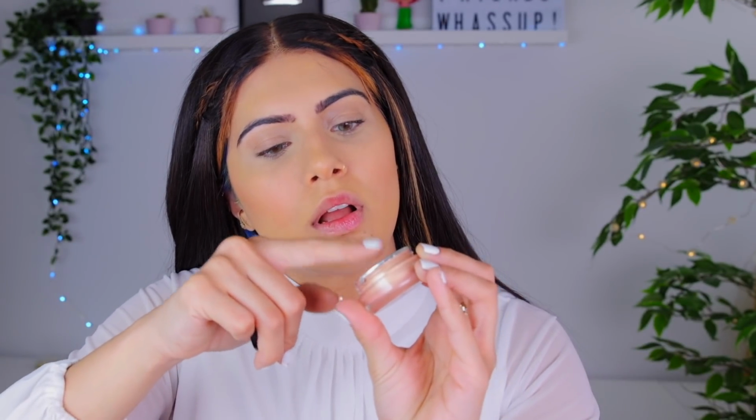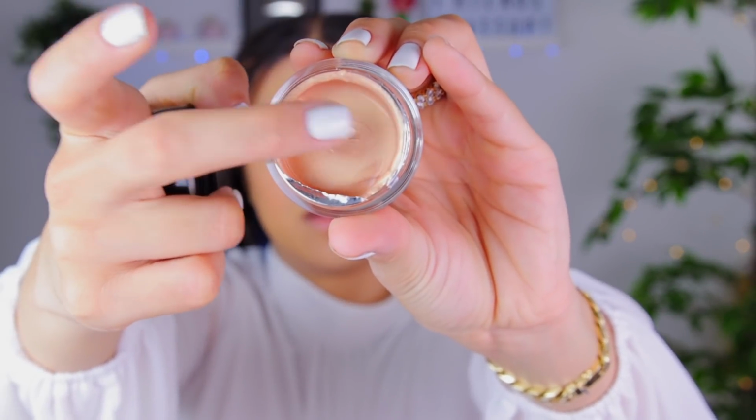Now we're gonna go in with highlight, and this is the Maybelline Master Chrome Jelly highlighter. I remember when Farsali had one. I really liked it, but I just felt like it dried really fast on my face. So let's see this one. It doesn't even really come out. Do you guys see that? It's legit like jello.